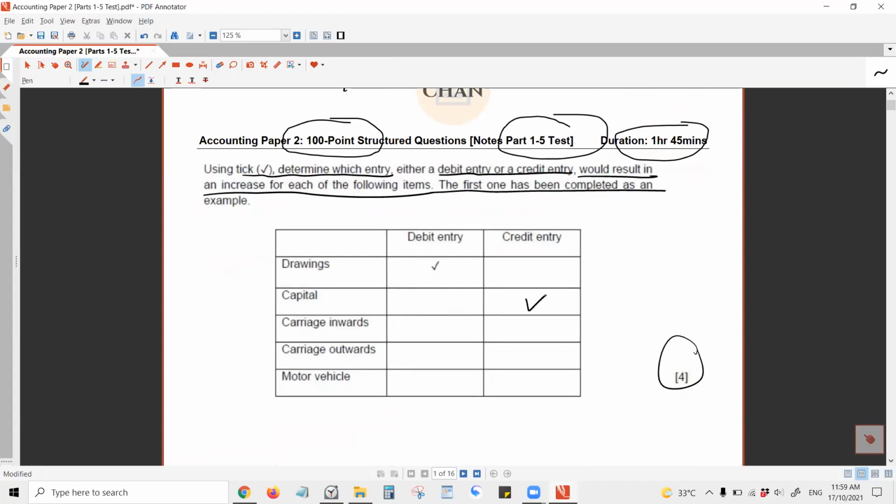So capital, credit entry means an increase. These two are expenses, debit entry. Asset, debit entry. Such a question, please don't make mistakes. It is your biggest opportunity to get easy marks, really. So done. This is based on the table that you learned.